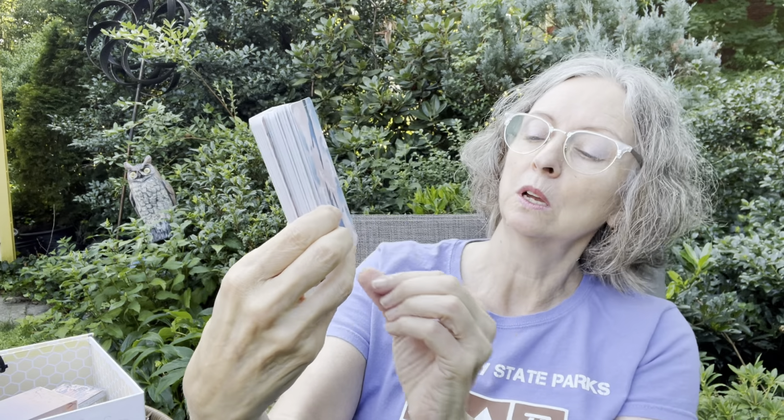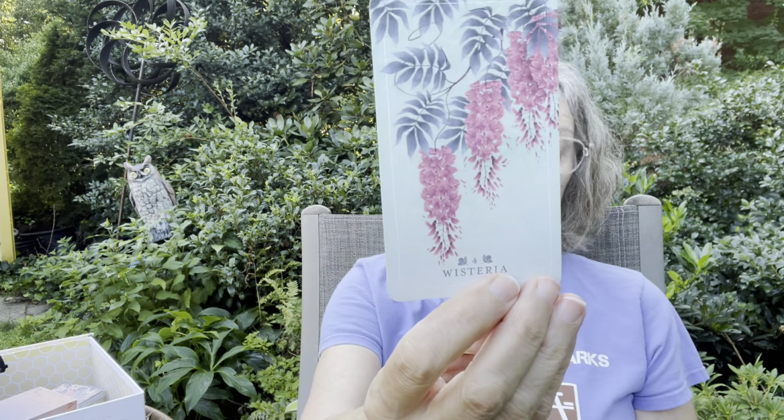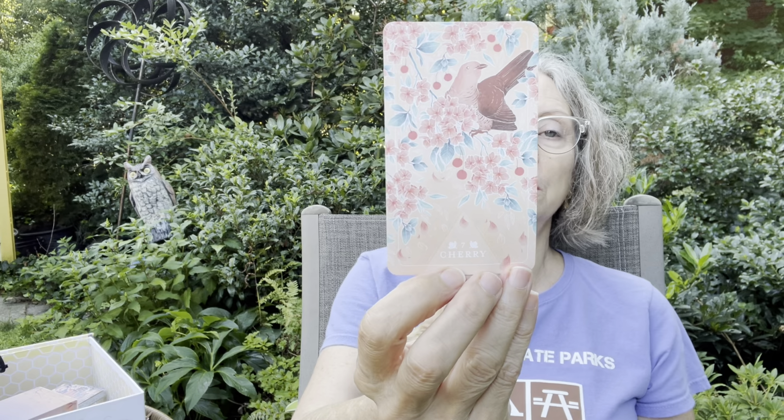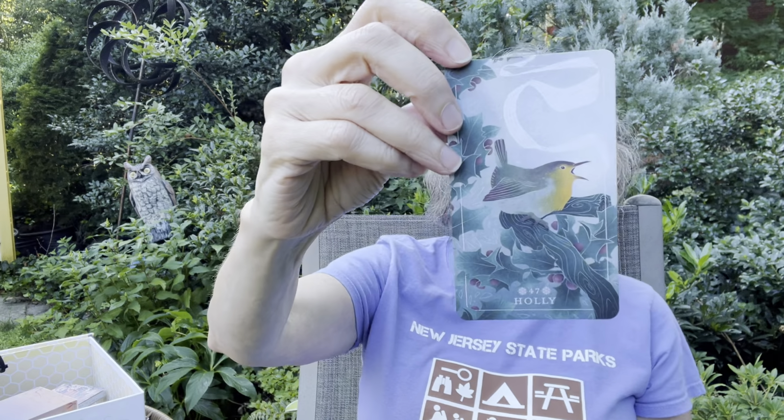Okay, so here we go. Oak, willow, datura. So this one, look how beautiful that wisteria is. Just gorgeous. And the bluebell, and the cherry, rowan. You can see, I think, why so many people went crazy for this deck when it came out, because it was just gorgeous.